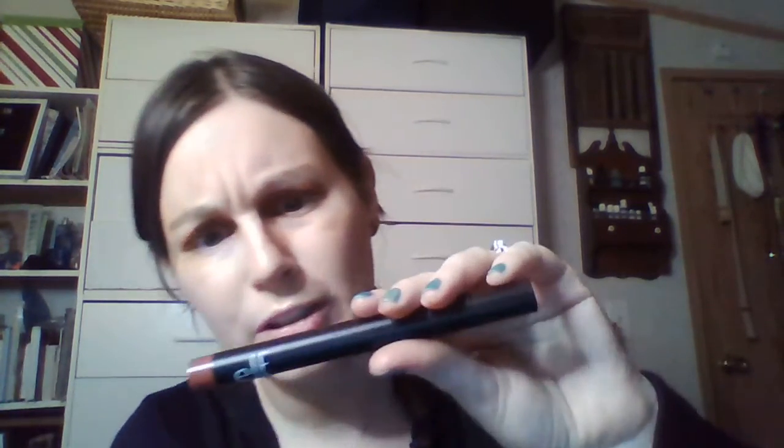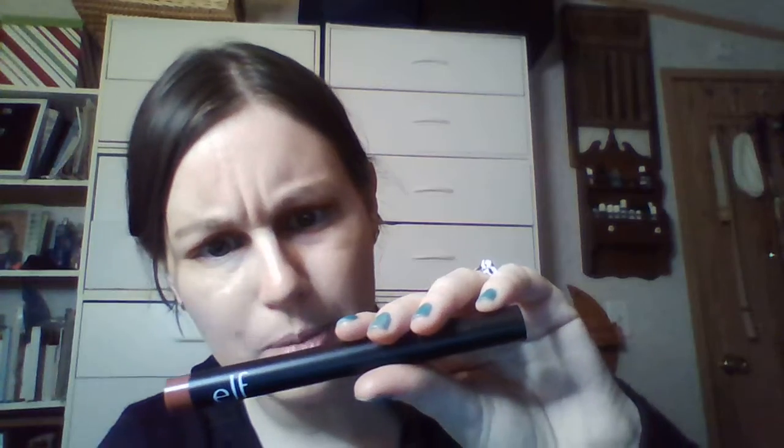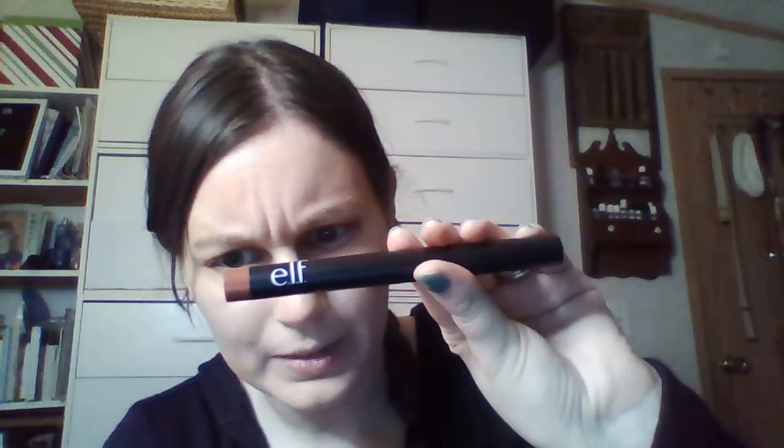Now for the lip. And she chose, this is by e.l.f. Once again, I see a recurring theme. And this is in the shade Praline. And it just looks like that. Matte lip color, by the way. Like that. And then there's that. I hope I'm saying this right. Looks like I don't know how well you guys can see that, but that's just the shade name right there. Anyway.